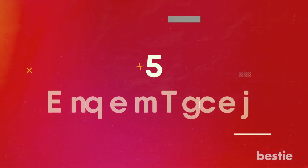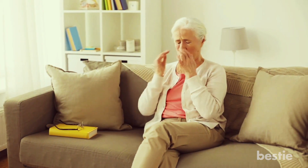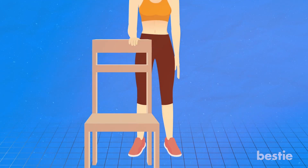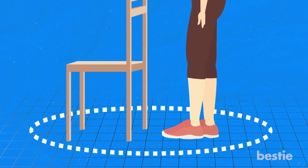Number 5. Clock reach. This exercise is particularly useful for people who have vision problems or mobility issues. Stand with your feet shoulder-width apart and hold onto a chair with your right hand. Imagine a circle with yourself and the chair in the middle. This circle represents the face of a clock.